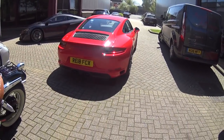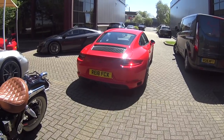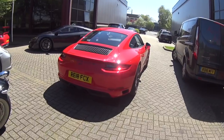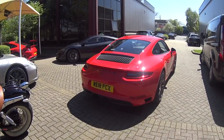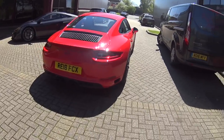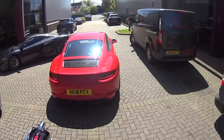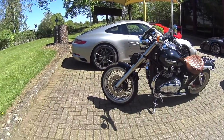But basically it's a 991.2 model. It has the Carrera twin turbo engine. I think it's a 3.6, but you'll have to excuse me, it could be a 3.4. It's kicking out about 360 brake horsepower, and for everyday driving, I don't think you could have a better looking car. I just got to quickly show you the Triumph.